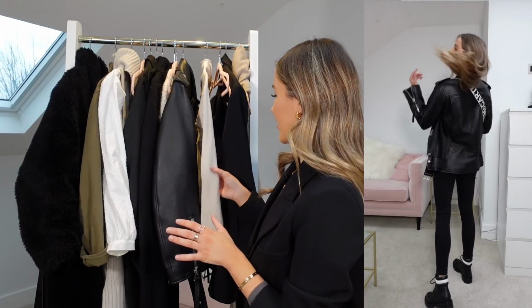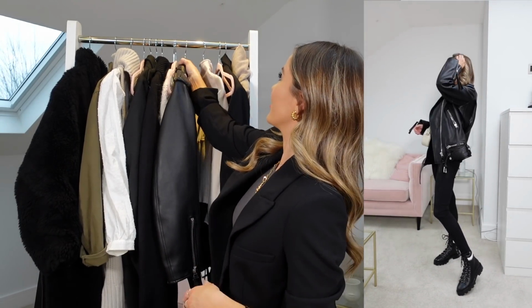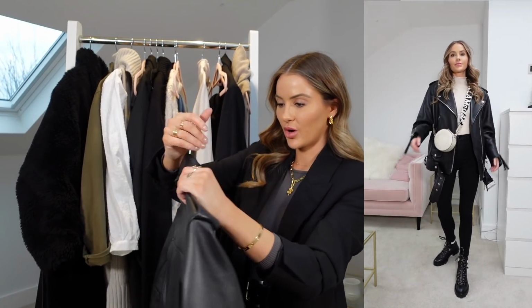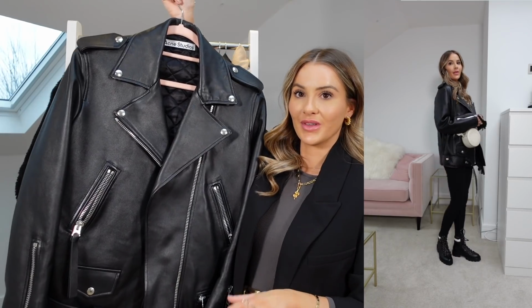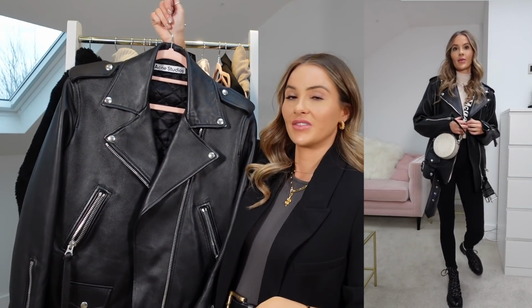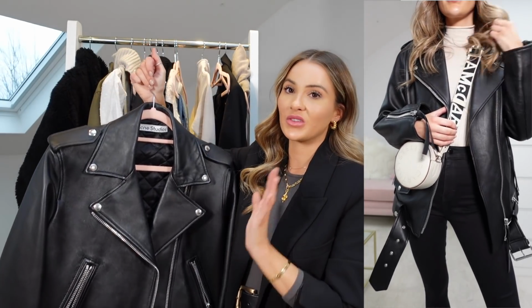So there is a lot of black in this outfit. I don't tend to break up black with colour as such. So like this with a nude or a white or grey, something that isn't bright basically. And then over the top of that, I've added my super oversized Acne Studios biker jacket. I absolutely adore this. I think I feature it in literally every single video. I love it to pieces. It's such a good item, and it's also super warm and super cozy.